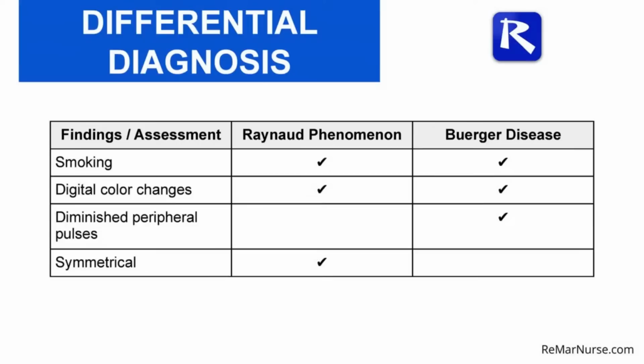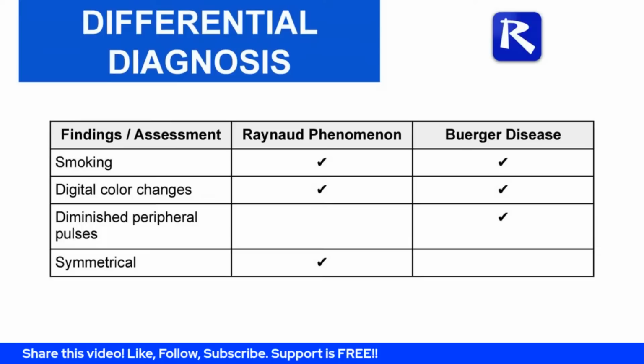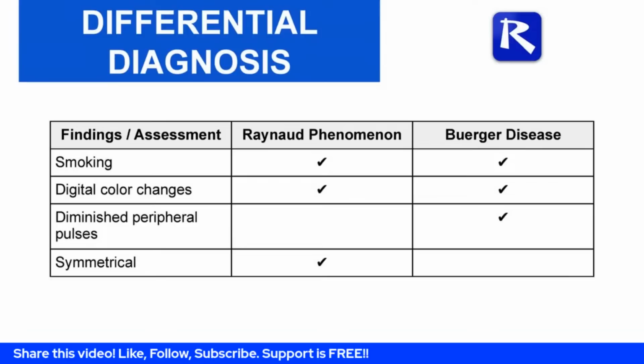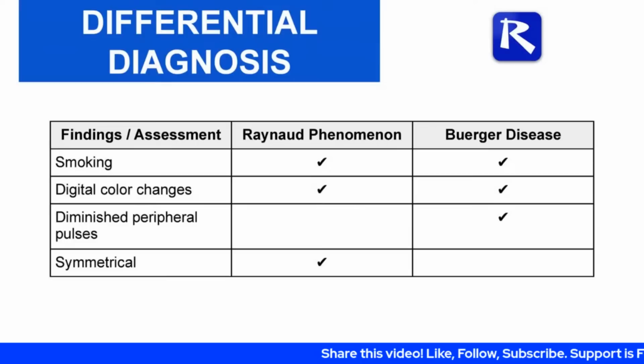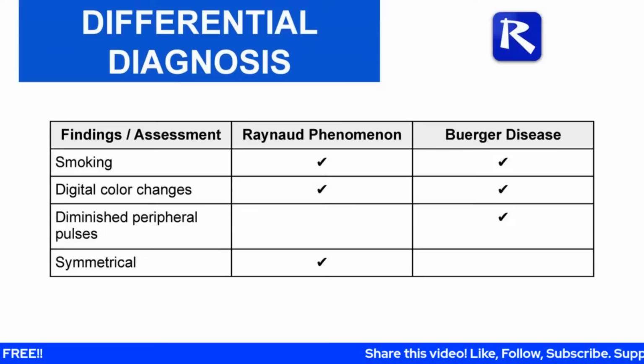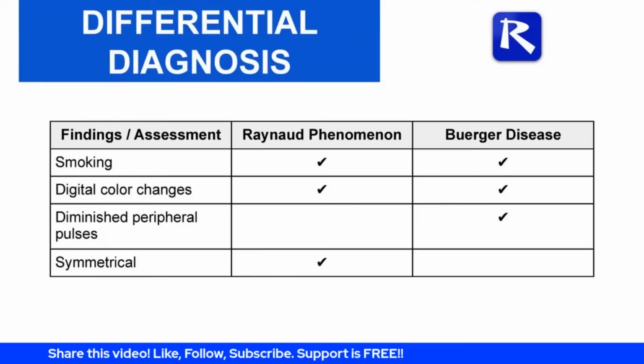So our findings and assessments, remember, differential diagnosis means that these two things look the same, but they are not the same. So Raynaud's and Buerger's disease, what is similar about them? Well, you are going to have a risk factor of smoking. You are going to have that digit color change. In Buerger's disease, though, the peripheral pulses will be diminished. In Raynaud's phenomenon, you are going to have symmetrical changes, meaning both hands will be the same, okay? Both hands, you're going to have a symmetrical presentation. That's good stuff right there.